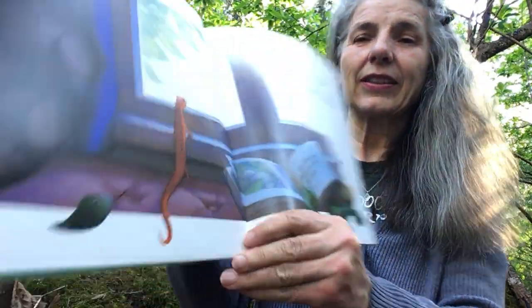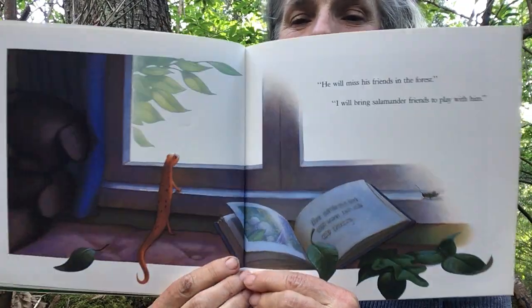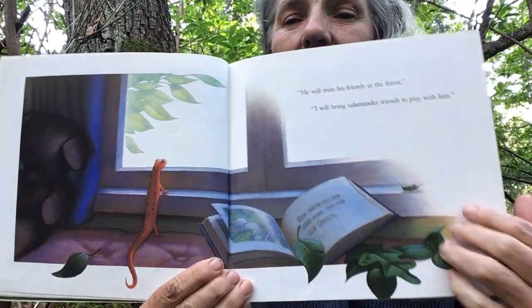Mother, of course, said, "He will miss his friends in the forest." "Oh, well, I will bring him salamander friends to play with him." Look at that. He's looking outside into the forest, probably missing his friends. And there's a little cricket.